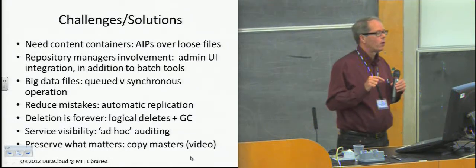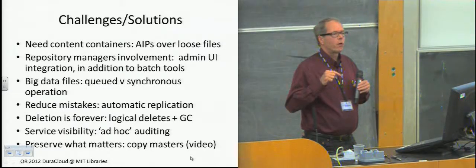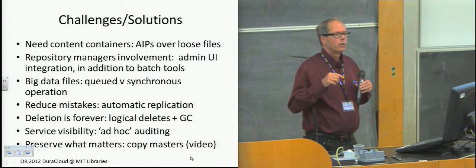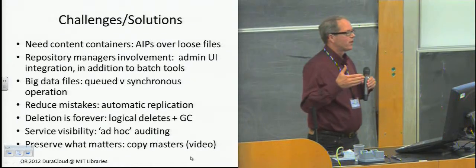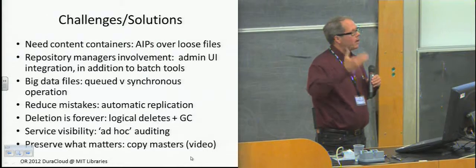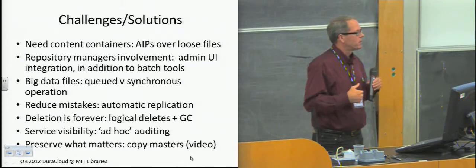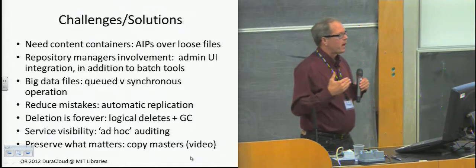And then finally, a very interesting case is the question of deletions. And I mentioned before, what you want in a preservation system is not for administrative errors to defeat the purpose of the replication system. So we had to design a system where if a local deletion was made in the repository, that instruction was not carried out to the replicas. So that's what I mean by a logical delete.